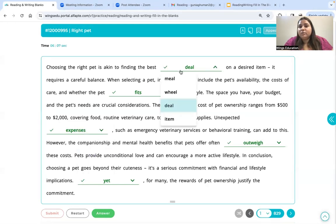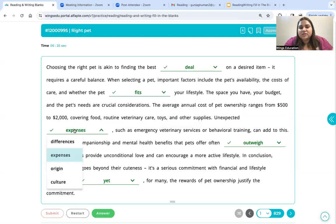So deal is a noun, meal is a noun, wheel is a noun, item is a noun. Then how did I know what was the answer? Grammar didn't help me. The paragraph's meaning helped me. They are talking about money, they are in the market, they're choosing something. So we get the deal. Okay, unexpected dash. So origin, culture. So you see such as this. So it's plural. So I had to pick the plural answer. That was grammar. Okay, so we will learn that as well. So we'll keep it here.